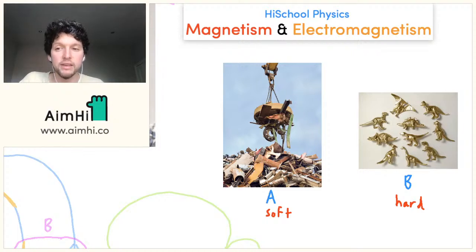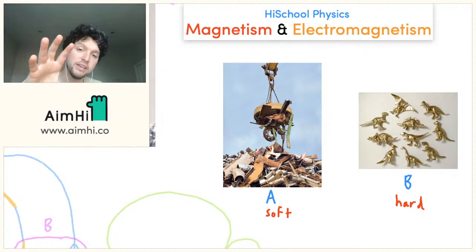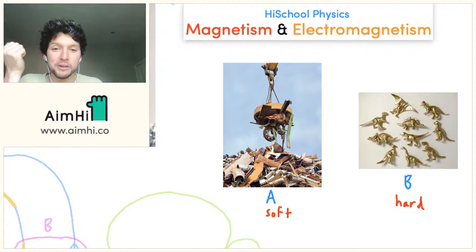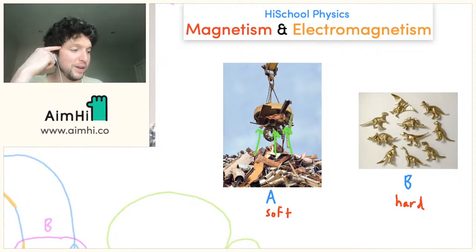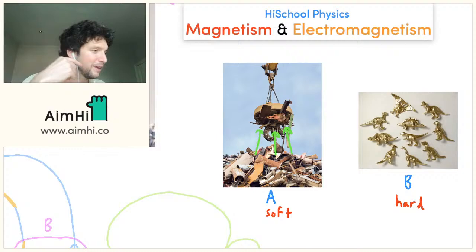Whereas this electromagnet is soft. And what that means is that it can easily be magnetized and very easily demagnetized. And that's really important because when you turn it on, all this stuff is going to attach to it. And then when you turn it off, you want it all to drop. And if it doesn't drop, then the magnet is not really doing its job.